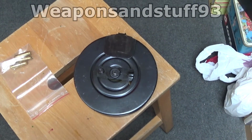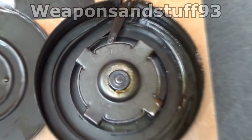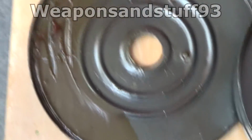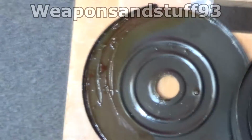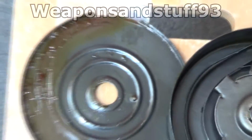Right, I'll just show you one last thing. I'll get the magazine open so you can have a look inside. Now, if there's anything that should be immediately apparent from this, it's just how much cosmoline they've caked this in. I often read about Mosin-Nagants literally being packed in barrels of cosmoline, and it's not very different with this PPSh, I have to say. Yeah, lots and lots of cosmoline in there.